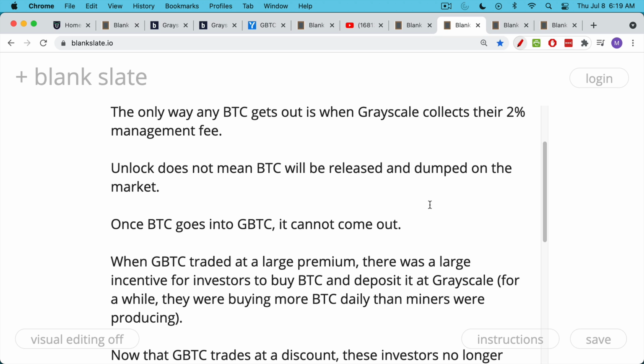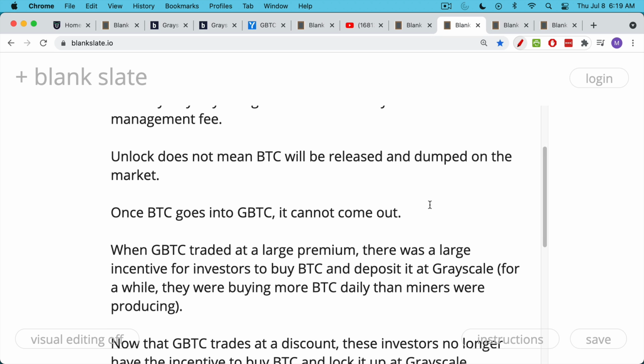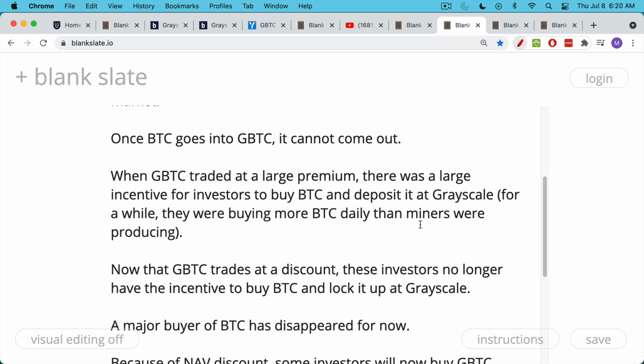When GBTC traded at a large premium, there was a large incentive for institutional investors to buy BTC, deposit it at Grayscale, and then do this trade. And for a while, Grayscale and these traders who deposit their BTC at Grayscale were actually buying more Bitcoin than the miners were producing every day. And this was one of the reasons for the large run up. There was all this BTC being sucked off the market. Now that BTC is still off the market.